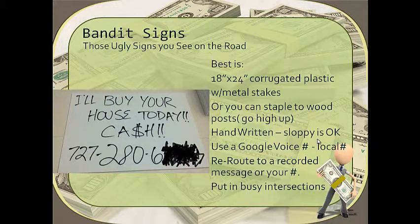Okay? Bandit signs. Here's the one that I use. This is the very first bandit sign I ever put out, and it looks just like this. And you put it all around town, or just a section of town, and put it on intersections. These are the white 18 by 24 inch corrugated plastic. You can get them at different places like sign shops, or you can go online and just Google bandit signs and find out who's got the best prices. But you can ask me who I recommend for that if that's something you want to get into.